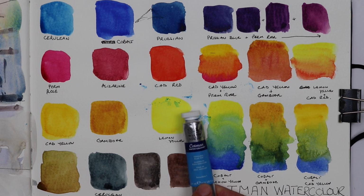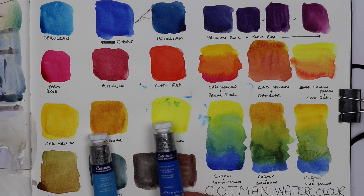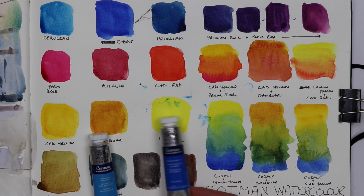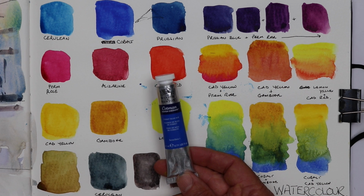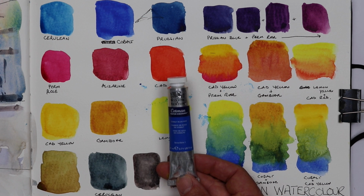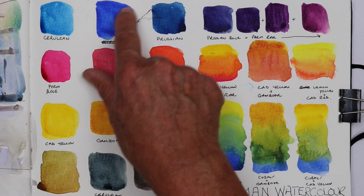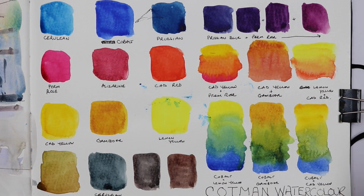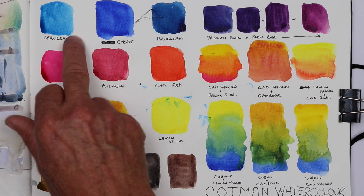This is a 21mm tube of the cobalt blue, which cost me £5.50, but I've actually seen it on the internet today for around £4.75. So it's a pretty cheap colour for 21mm of paint. It's pretty good, and the quality of the paint on the page is fantastic. Very happy with it. I can't fault it. I really can't. It looks great to me.